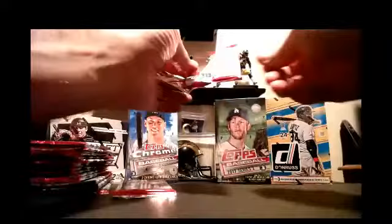So we got a lot of packs here. Let's see, we got 2, 4, 6, 8, 10, 12, 14, 16. Kind of an odd number there, but let's begin. We'll see how easy these are to open. I think I'll just do them one at a time.